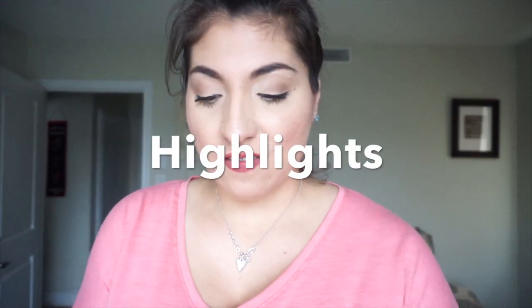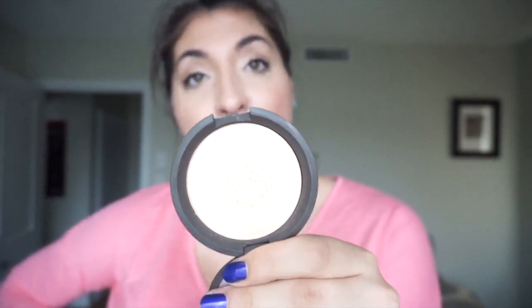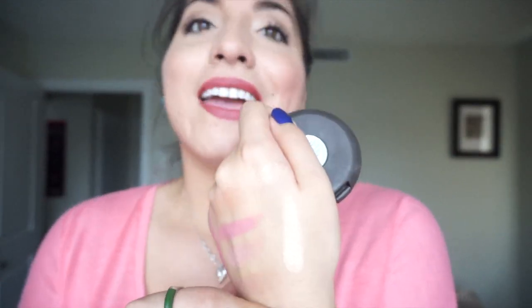Speaking of highlight, I fell in love with Becca highlights this year, but Jaclyn Hill came out with a blush with Becca and it's called Champagne Pop and it's just a peachy blush. And it's just a peachy highlight. Really do love it a lot. Look at that. So freaking gorgeous. I can't say any highlight is natural, but I feel like if I were to have any highlight, this one would be natural enough to where I could wear it every single day.